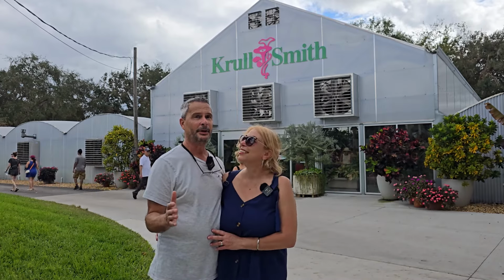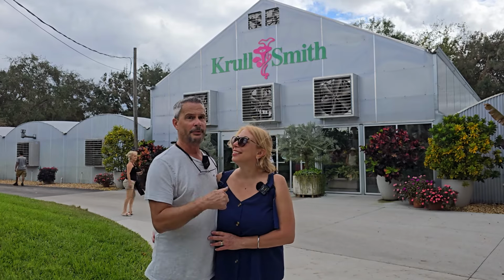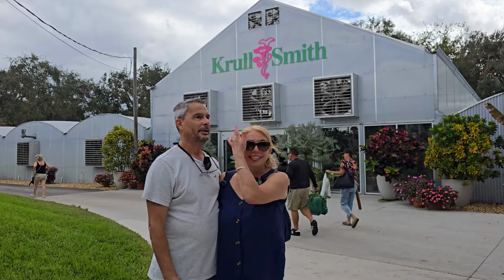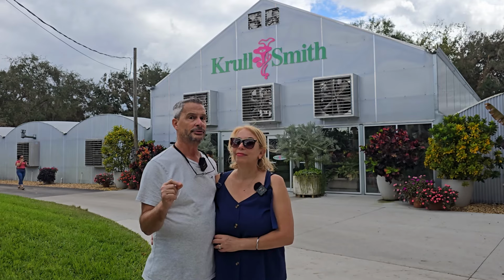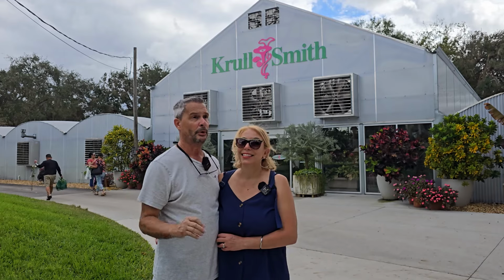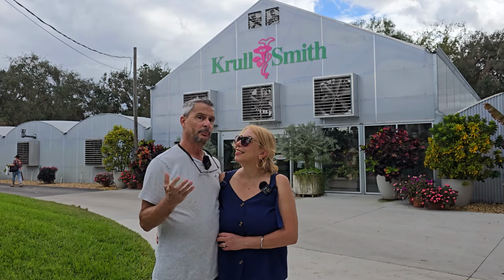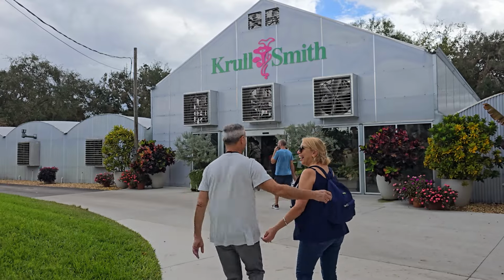Anyway, we're in Apopka, Florida this weekend. This area is full of events, and this is one of them. This is the Apopka International Orchid Festival, or show and sale. They have vendors here that do not go south to Tamiami, or the rare plants. So we are really looking forward to seeing their plants as always and meeting these vendors. So come with us. Let's visit Krull Smith today again.